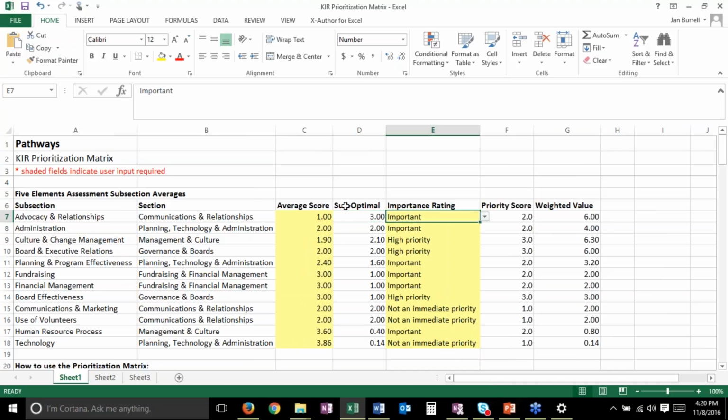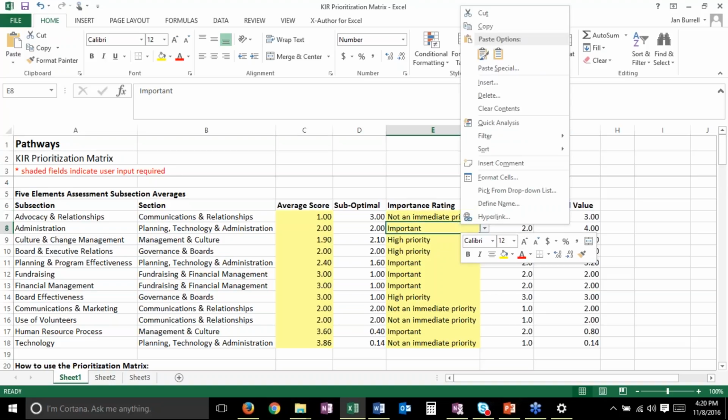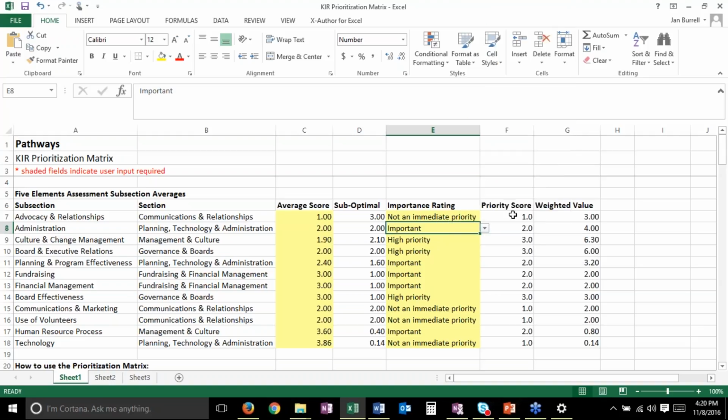The next column would be the importance rating of each subsection, and there are different importance ratings that the consultants can decide upon in working with the organization. If you were to say, well, this is important, but it's not an immediate priority, you can do that, and then a score would be assigned to that in the priority score column, okay?